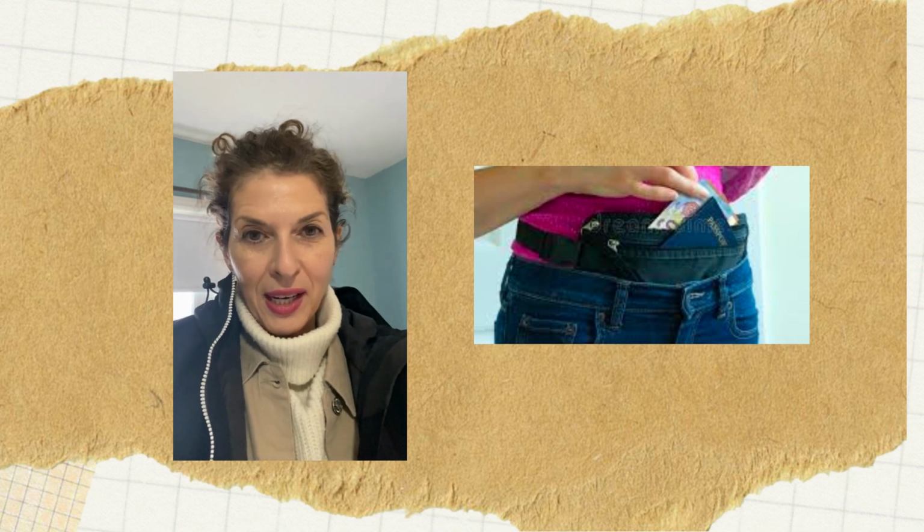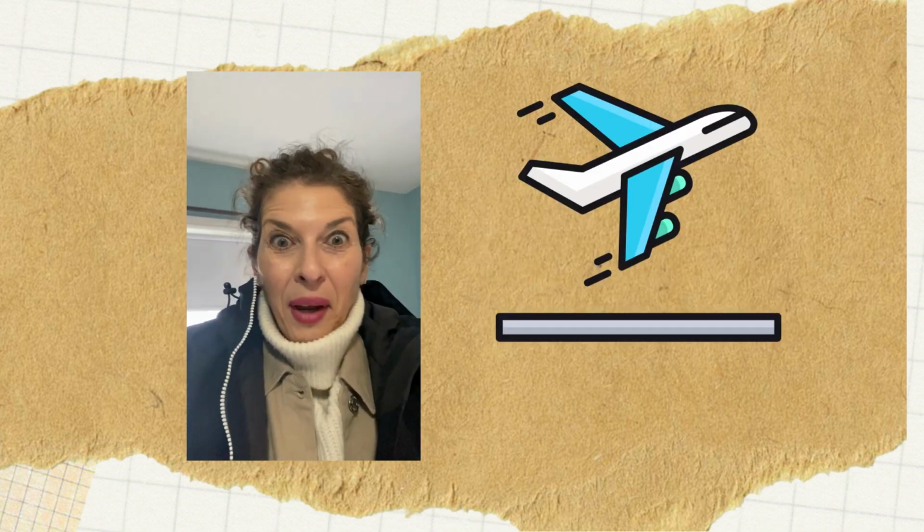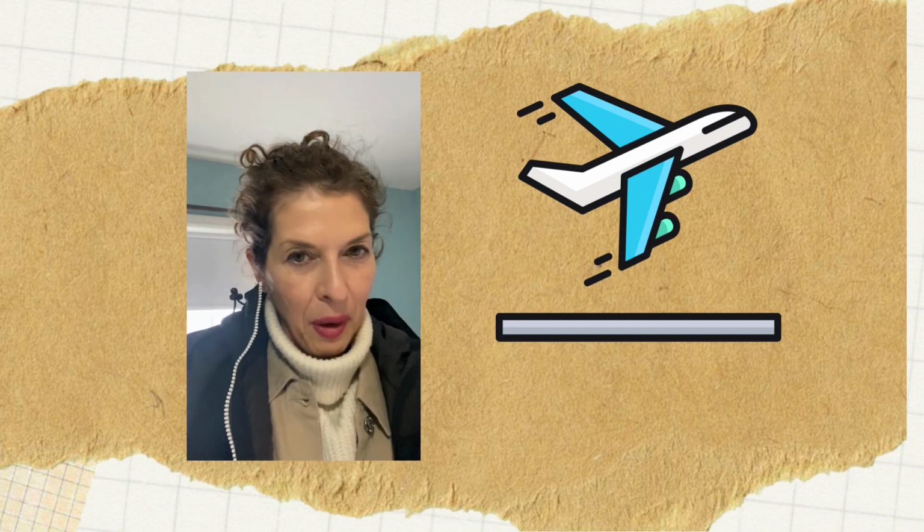It's the safest way in Europe to safeguard against pickpockets. Anyway, travel lightly, you won't regret it, and have a great trip.